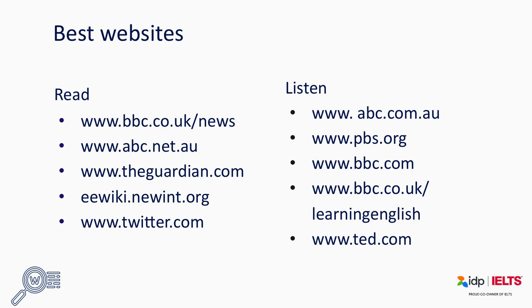The BBC is the public service broadcaster in the UK, but also the owner of this extensive news website. Here you'll find high-quality news articles and longer features on local and world news, business, politics, technology, science, health and much more. The ABC network is the equivalent of the BBC but from Australia. This website also contains a great range of news articles on topics likely to come up in the IELTS test. Another news website from the UK containing good quality news articles on similar topics to the BBC is The Guardian. The fourth one down is the New Internationalist website, which publishes online magazines containing news stories from across the world in language that is a little easier for English learners to understand.